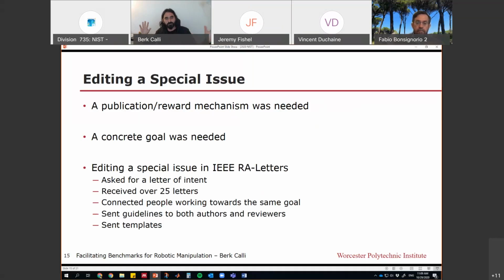So we actually connected people that were trying to propose the same benchmark together. Some of these letters were coming from the work groups that we had worked with at IROS 2017. And we gave them detailed feedback about what they were proposing, and some guidelines, both for authors and reviewers of these submissions.